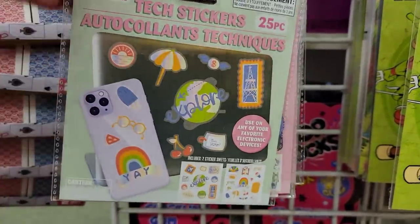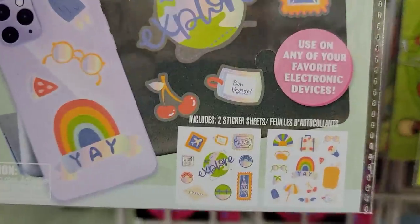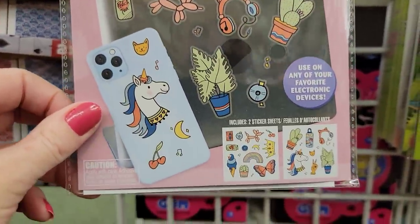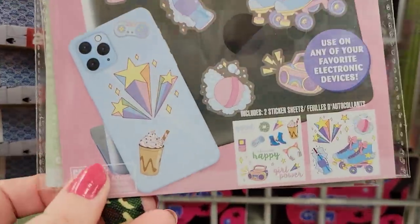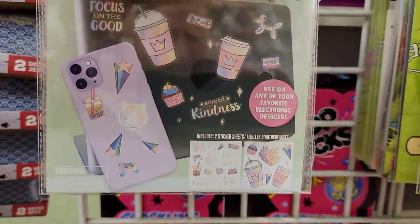So I'm going to show you all the ones they had. Pretty tiny. Trying to get as close as I can for you. I like the little balloon dog up there. It's cute. This one with the roller skates and the boombox. Great items to put in an Easter basket.